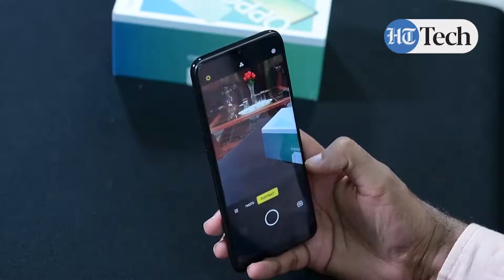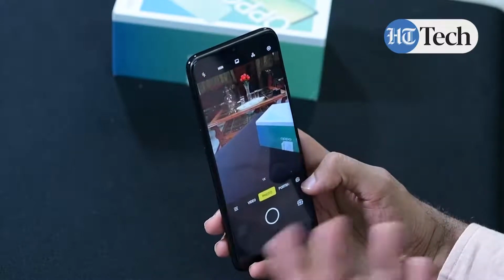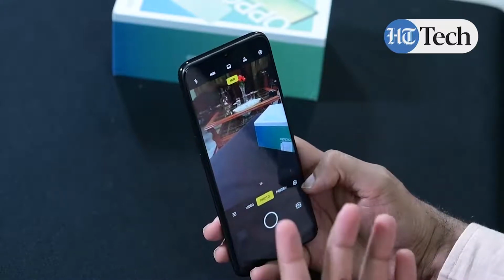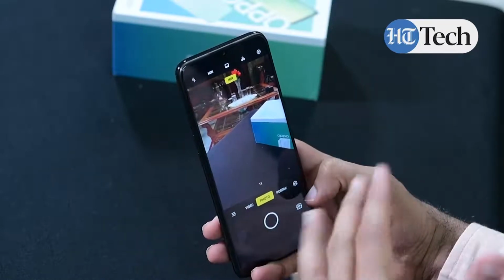Portrait mode is something which is quite popular with a lot of people now, and this is also something which you can use and try out with the versatile setup of cameras that you get at the back. You also have this feature mode that when you tap on this, you get to see a lot of other options, and the HDR mode is already active. So these are what you get with the rear camera.